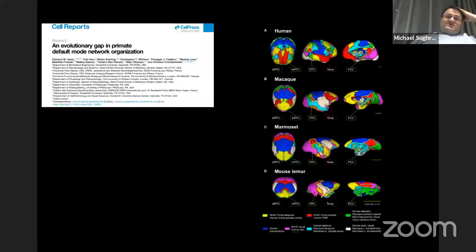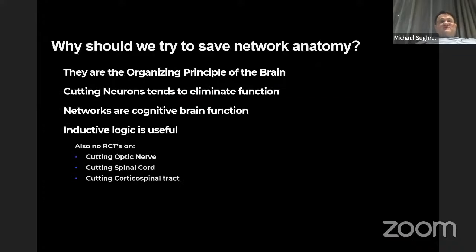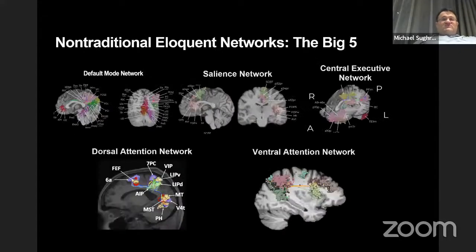So what happened is, when you look at this, this is a paper in Cell that came out while we were doing this work, is that in macaques that triad lives here, and humans took this other triad on, and it smashed the networks. That's why they're angled in humans. They're more straight up and down in macaques. So it explains exactly why the brain looks like it does. So what I tell everyone is, if you think that brain networks don't matter, they're how the brain was organized. Evolution was entirely based on these things. And ultimately, if you say, why should you save the big five networks? Because this is literally what evolution was all about.